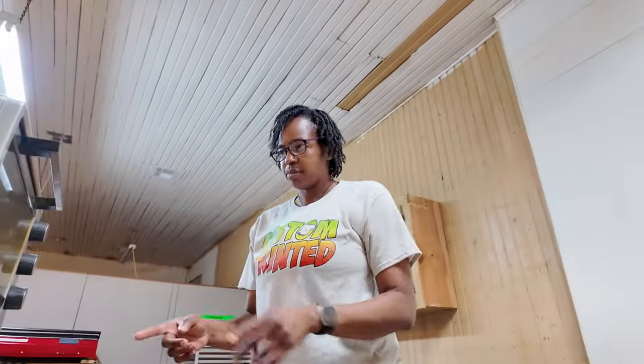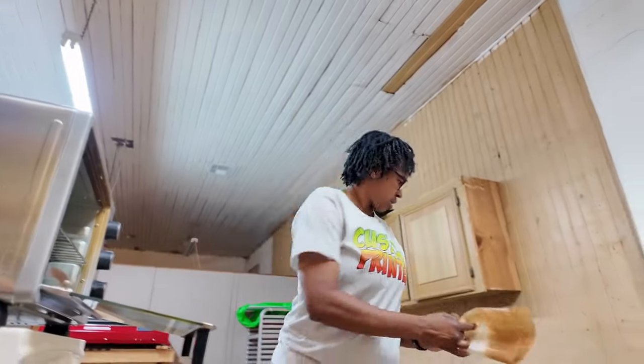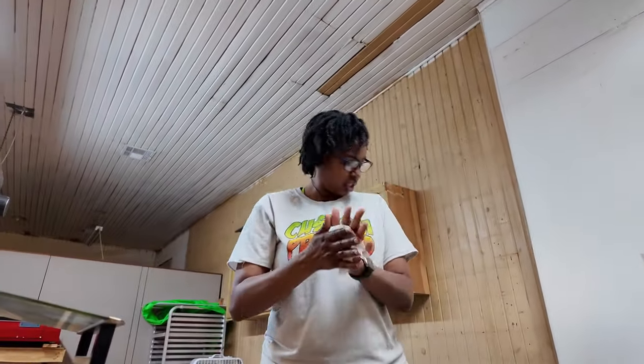Okay, so it hasn't been too long, I got to the shop. I'm going to grab me something so that I can throw it in this oven and cook. But first, let me wash my hands real quick. All right, so I should have grabbed 2 paper towels instead of just that one.